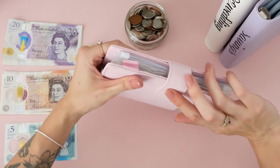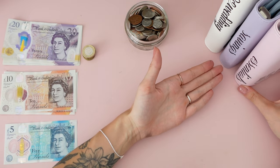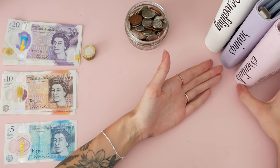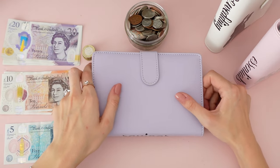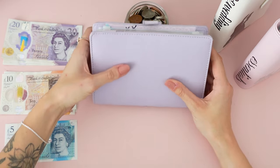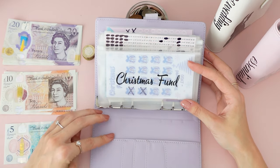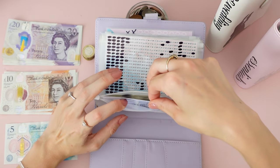And if you didn't see my last video, I can't believe I didn't mention this, but clearly my binders have had a little bit of a makeover. So definitely go and check my last video out if you'd like to see me reorganize them all and set my wedding binder up. So coming into my savings binder, I'm gonna start off with the Christmas fund.